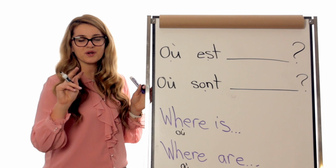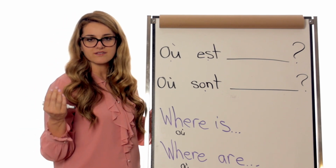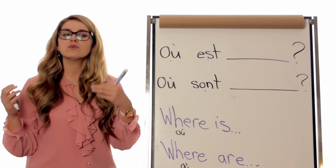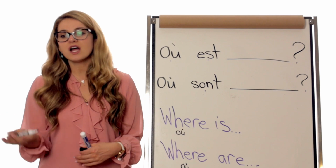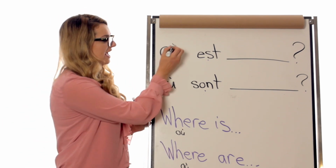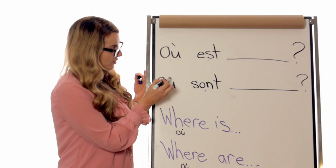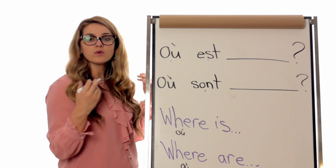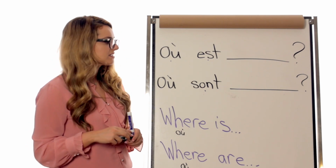Now, there are two meanings for this word. Ou means or in French. So you would say chocolat ou vanille. Chocolate or vanilla. Chat ou chien. Dog or cat. But as soon as you have the accent here, you're talking about a place, like where. So without the accent means or. With the accent, you're specifically referring to a place.